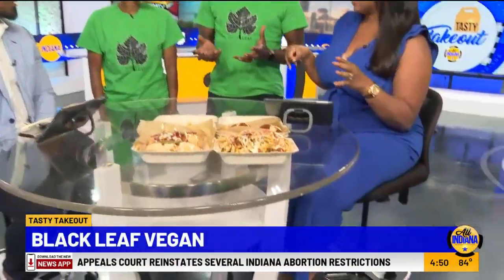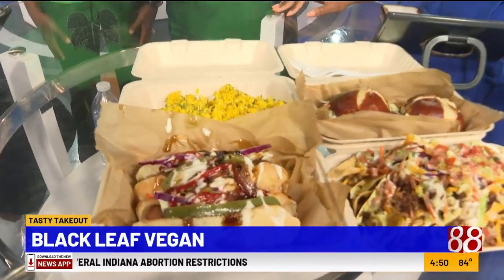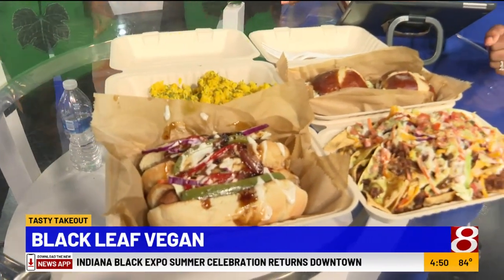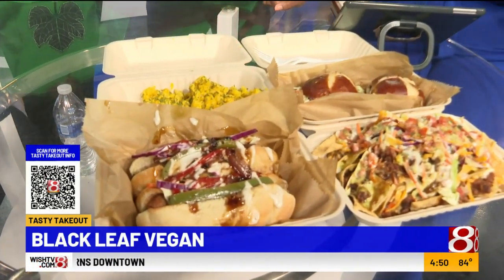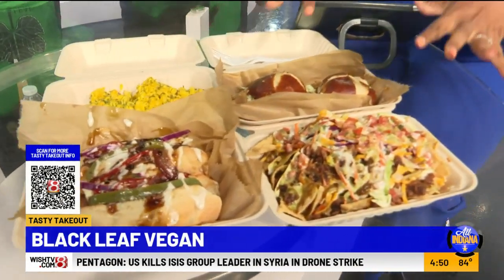So what we brought for you today are some choices that are going to be at the fair. We're still going to be at the fair. We still made history being the first vegan vendor at the fair. Every time I see one of my first Black vegan vendors. The first vegan vendor in the history of the fair, and by default, first Black vegan vendor. We're going to give you all the firsts. Okay, so what did you bring here today?